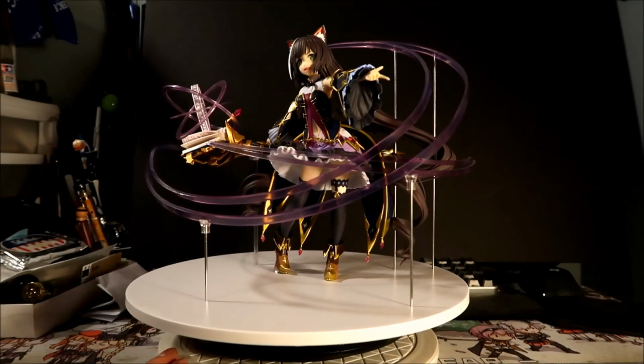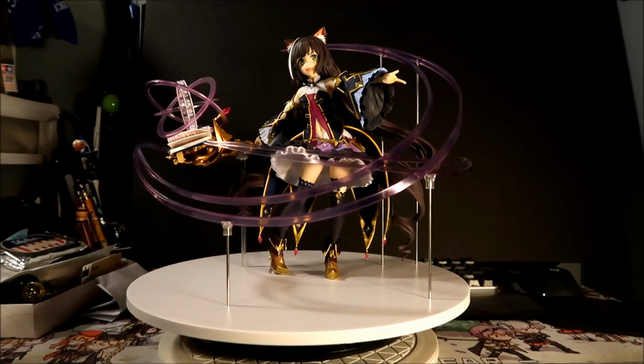Okay, guys, I've looked Karyl over, and she is absolutely beautiful. The figure itself is beautiful. She's so cute and so beautiful. I'm so happy with this figure, other than the assembly. If you were to take all the special effects and stuff, don't even have the staff on there, just the figure itself, I would be happy as a clam. And the fact that I got this for half the price kind of makes up for it.